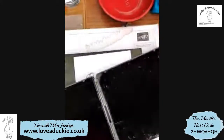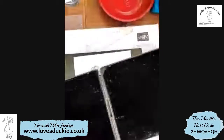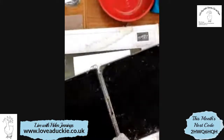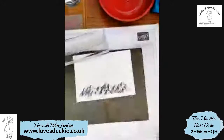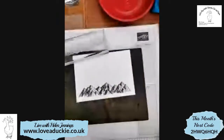And bring in my stamping scrub, give that a spritz. Clean that up. And let's bring in this sort of trees and foreground piece. And sticking with our colours, let's go smoky slate.